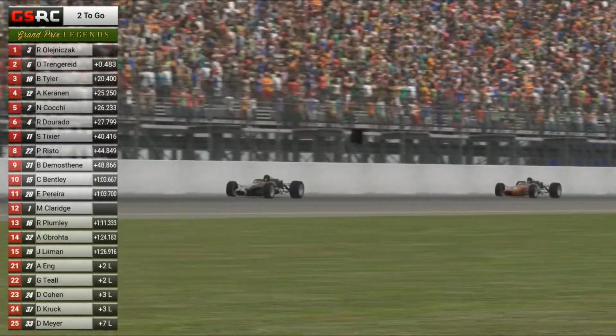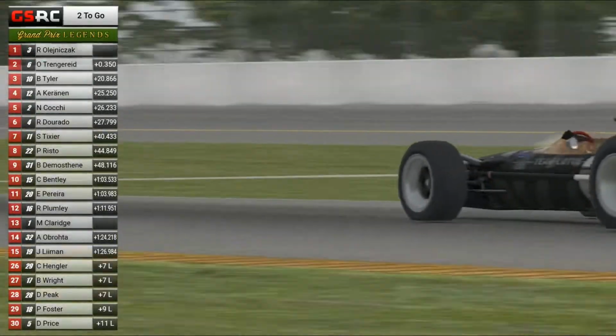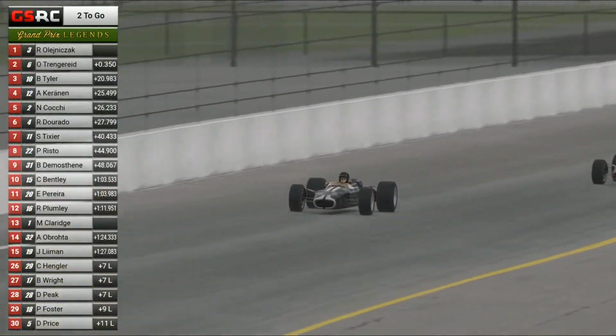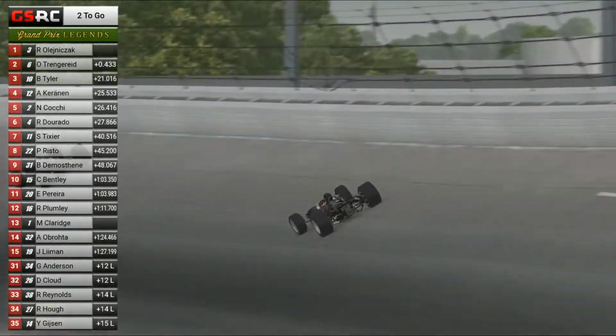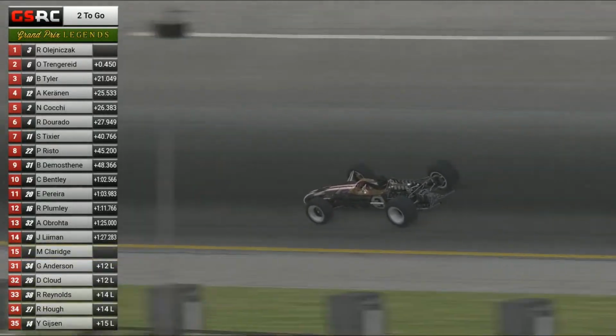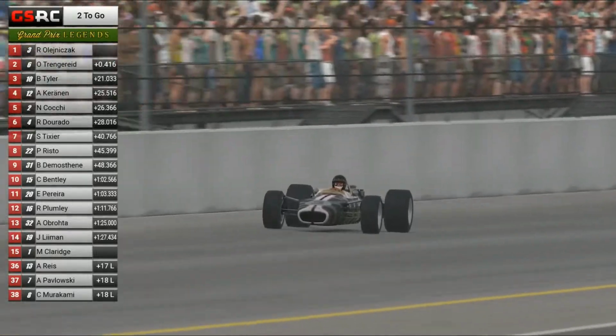He's gonna be taking home P1 as long as he finishes inside the top 10. And I think after that incident, Mick Claridge will probably be jumping into his car and going down to the beach and drowning his sorrows in loads of beer. That probably might be something that is going to happen.